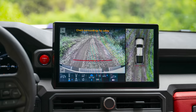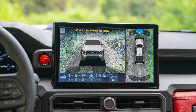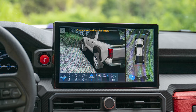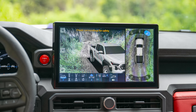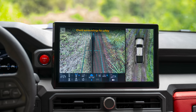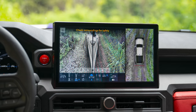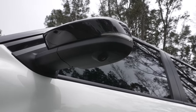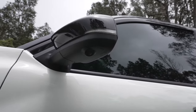The trailer backup guidance is designed to help with maneuvering the trailer, while the straight path assist feature helps the truck and trailer back up in a straight line. The 360-degree cameras that are available offer a top-down perspective, which enhances visibility in hard-to-see areas around both the truck and trailer. Additionally, the blind spot monitor is designed to recognize blind spots not only for the truck, but also for certain trailers when operating with Toyota's integrated trailer brake controller.